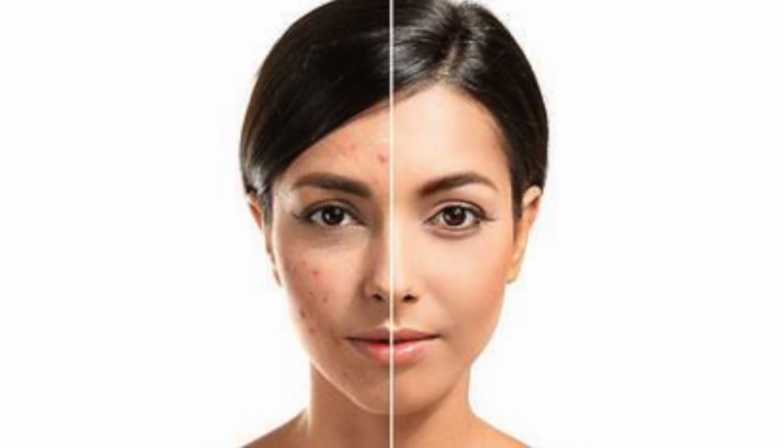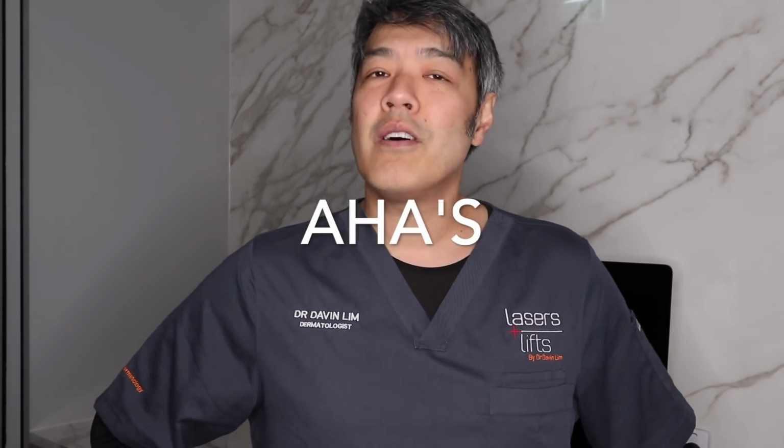Okay, so back to glycolic acid. Glycolic acid has been used by dermatologists for many decades. Together with salicylic acid, it really forms most of the acids we use. Glycolic acid forms part of the AHA, or alpha hydroxy acids. Now glycolic acid is derived from sugarcane, and there are other forms of alpha hydroxy acids, including lactic acid, which is one of the oldest peels, derived from sour milk, and citric acid, as the name suggests, from citrus fruits. With glycolic acid compared to salicylic acid, glycolic acid does need to be neutralized.